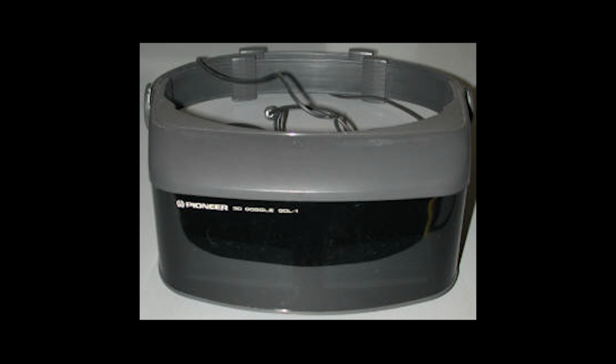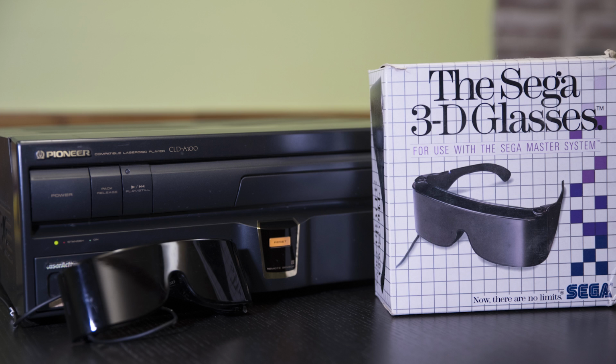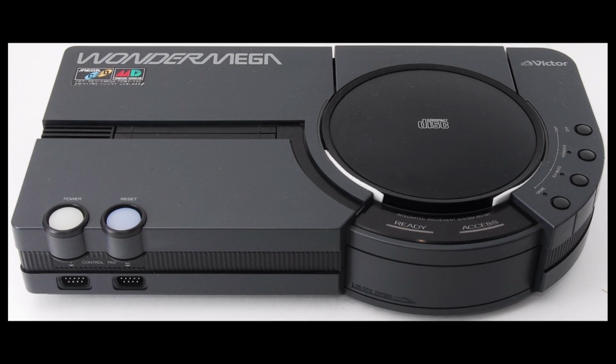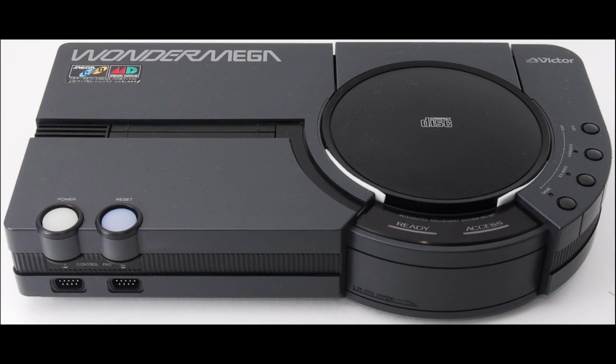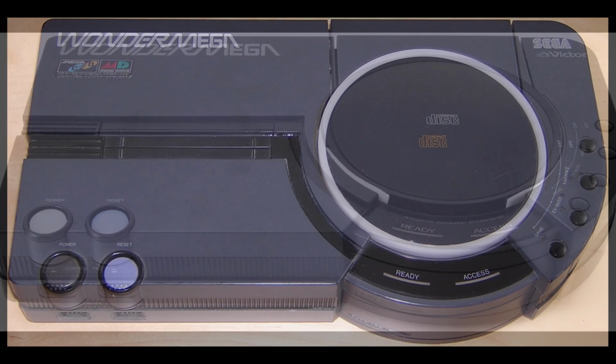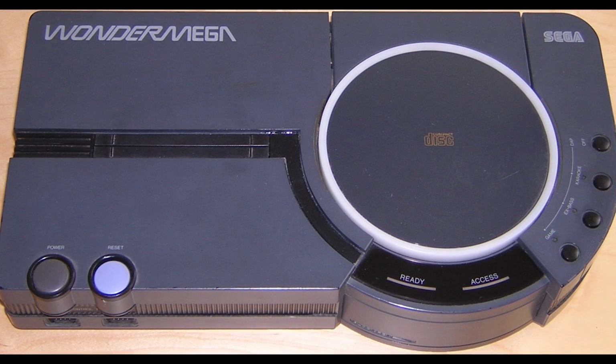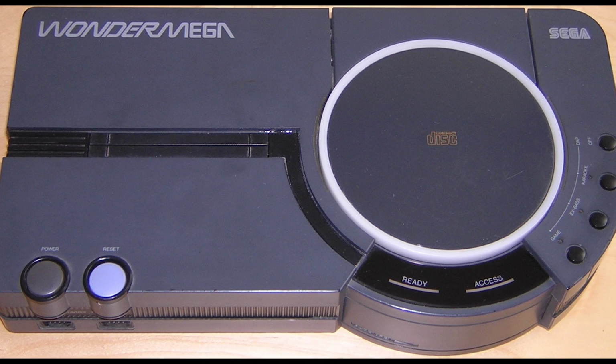These goggles used the same active shutter technology found in both the Famicom and Master System 3D glasses. In fact, the Master System glasses are apparently interchangeable with the LaserActive 3D goggles. Although Sega had previously supported hybrid Mega Drive systems released by third parties, releasing its own branded version of the original Wonder Mega from Victor, its support of the LaserActive was nearly non-existent.